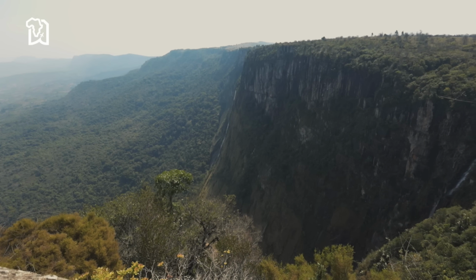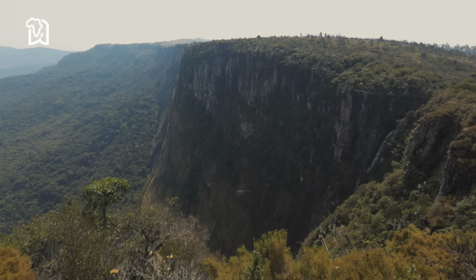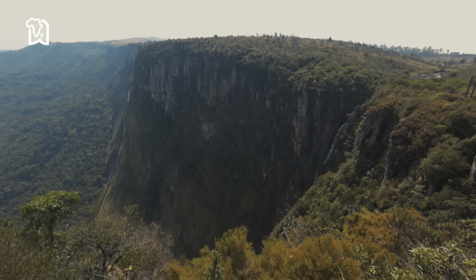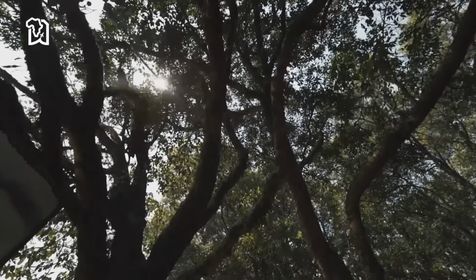Just seeing God's creativity at its finest, it's surreal. It's like, man, places like this really exist. I'm not even a big nature guy, but just sitting there and marveling at God's creativity and this beauty, that's cool to me.